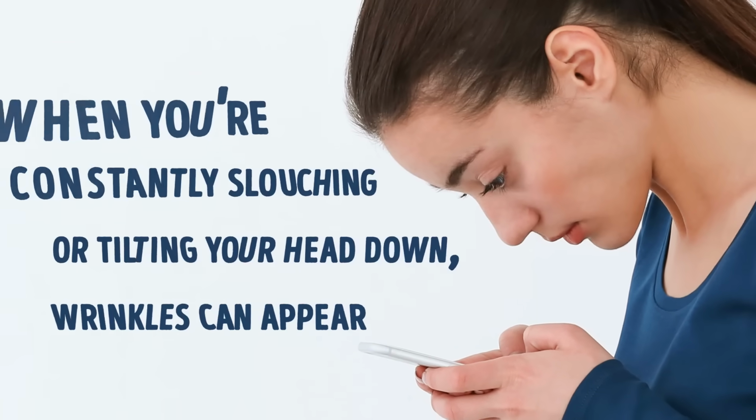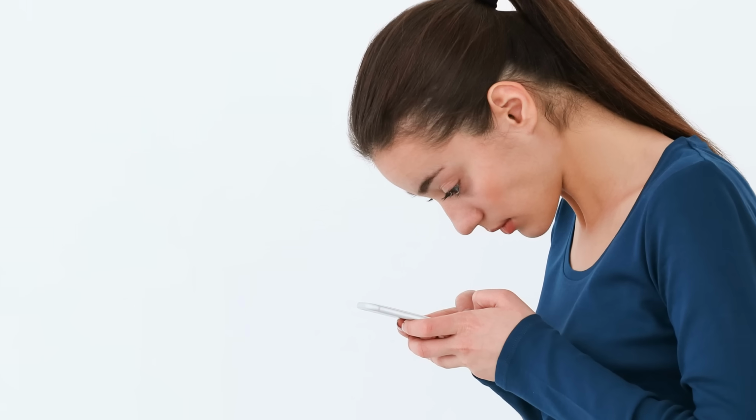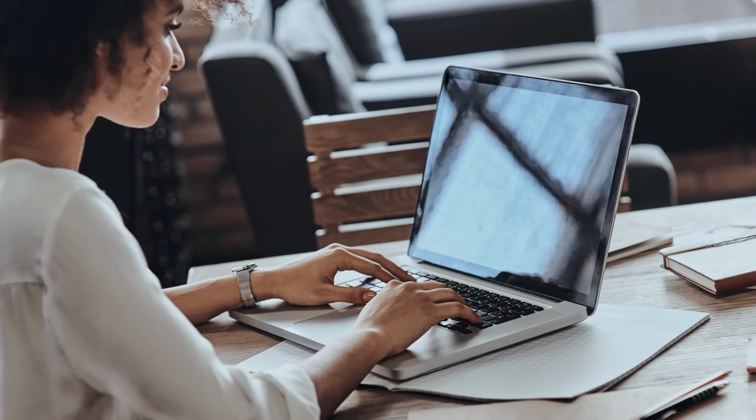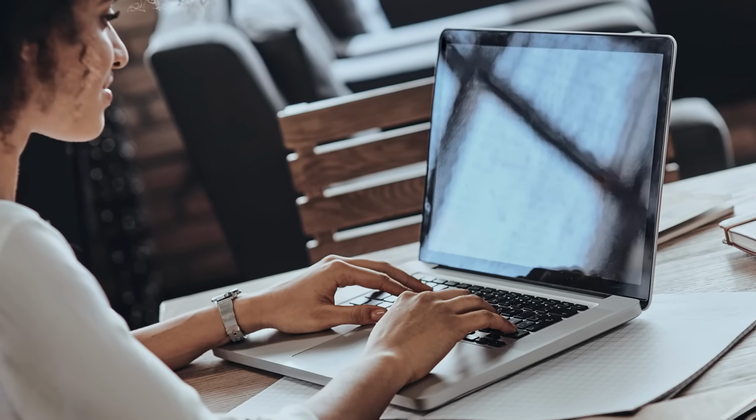Plus, when you're constantly slouching or tilting your head down, wrinkles can appear. And as you probably know, they're not easy to get rid of either. The same goes for the appearance of a double chin. If you know that this is a problem and you want to get rid of it, working out is the best way to go. You can find tons of exercises online aimed at improving posture. So just choose the one you like and go for it.